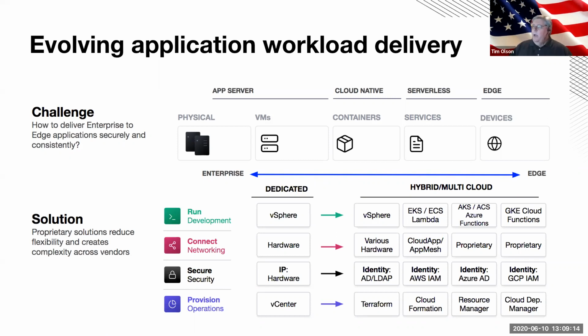Right? And now we have the added complexity of each of these, whether you're running any of these environments, AWS, Azure, Google, any of these environments, they have their own stack of technology. So not only what's on the enterprise, but as we go into the hybrid cloud, each of those has its own stack, which gives even more complexity across how do we solve this enterprise to edge challenge.